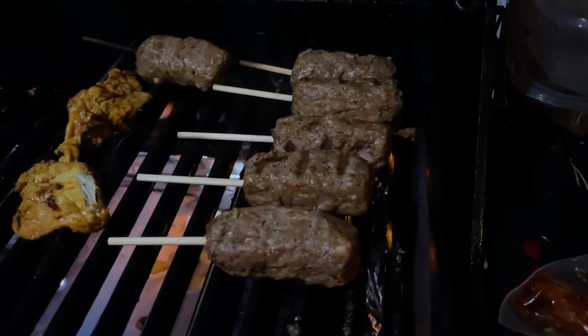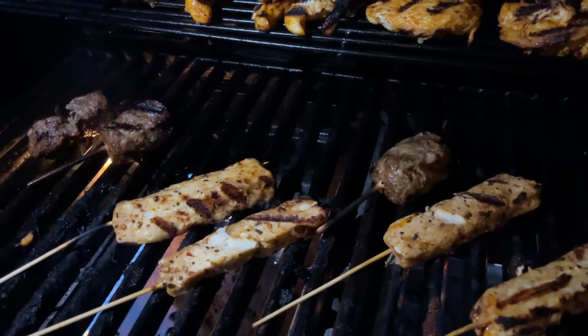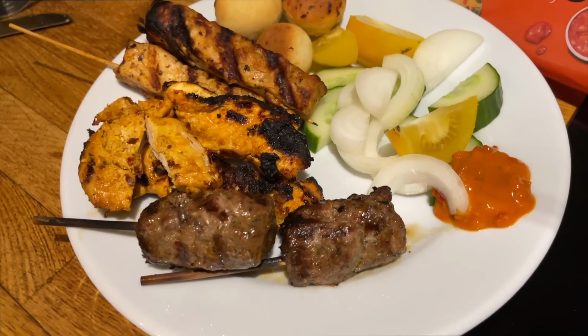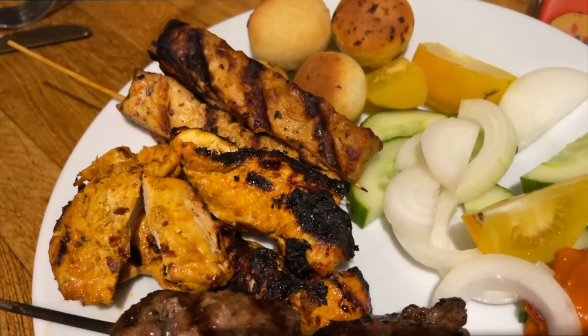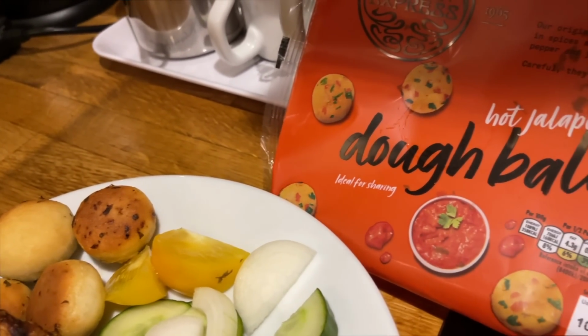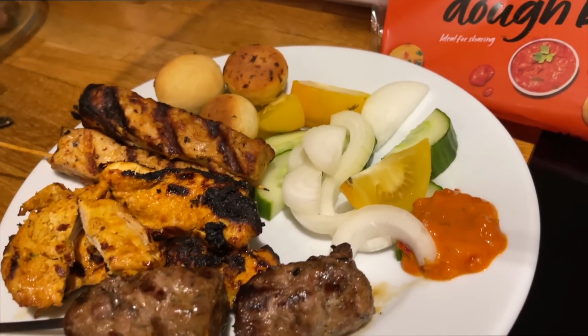So we had some of these, I think they're called coconut chicken flatties. They're basically just chicken fillets. They've got coconut, lime and chilli on them. We had some of these little lamb koftas, and we also had some halloumi skewers, which were really, really good. If you know me, you'll know I absolutely love halloumi. And then we served it with some little pizza dough balls, and they were jalapeno covered, and you got a little dip with them, which was really good. And just a little bit of salad, and this was our first night's meal, and it was really nice.